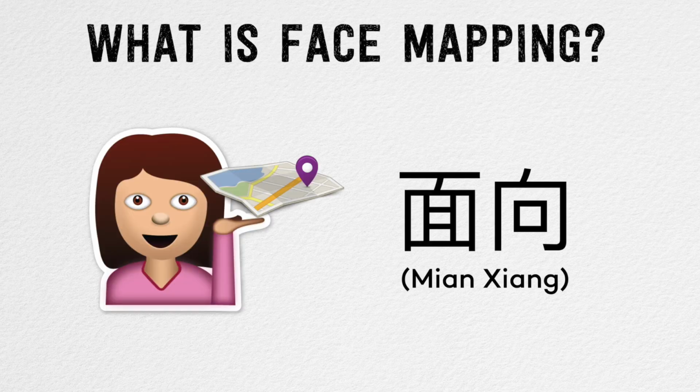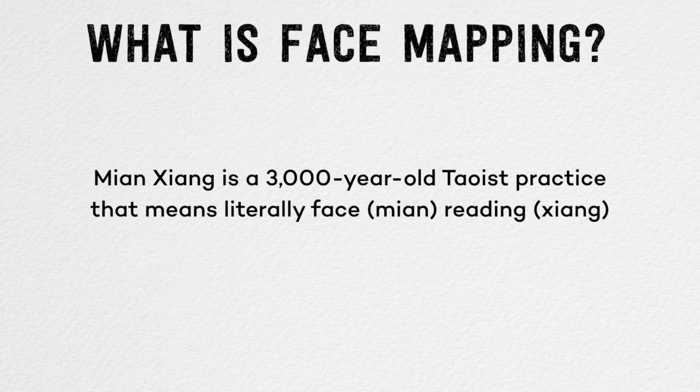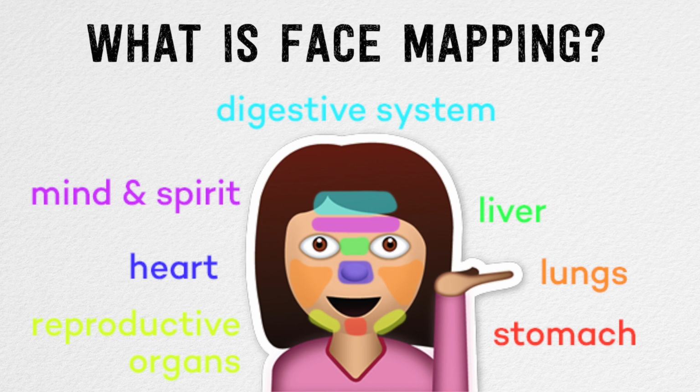Face mapping, or 面相 in Chinese, has been a part of Chinese medicine for thousands of years. According to traditional Chinese medicine, a weakness or toxicity in a certain organ in the body can result in acne showing up in certain areas of the skin. So what pops up on your skin can be a good indicator of something not working properly inside.